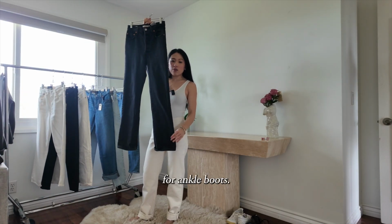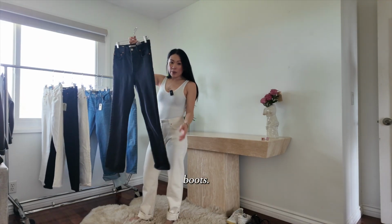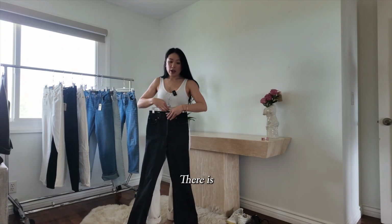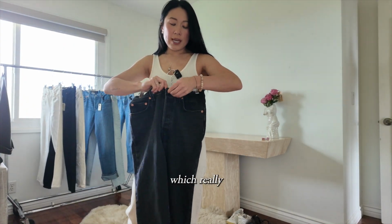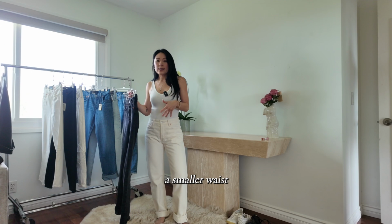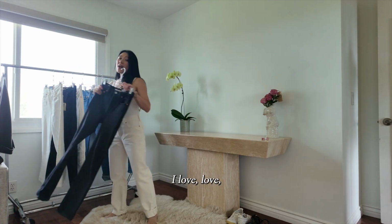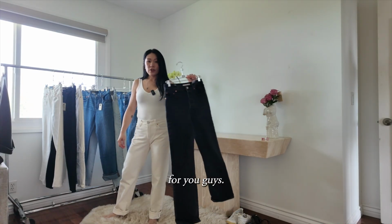This is great for ankle boots. This is great for cowboy boots. The main thing about the Ribcage is that it's high-waisted. There is a button front closure here, which really kind of creates a Spanx effect, which I really like. I have a smaller waist and then wider hips. So that's why I love this fit, and I will try them on later for you guys.